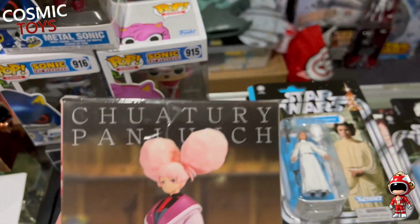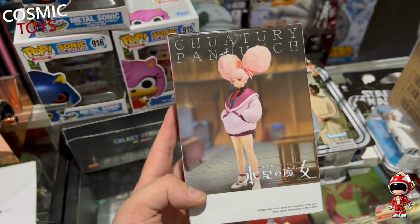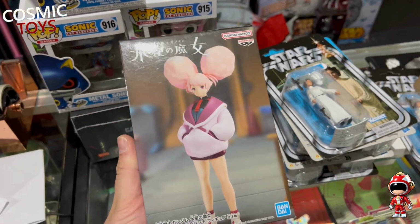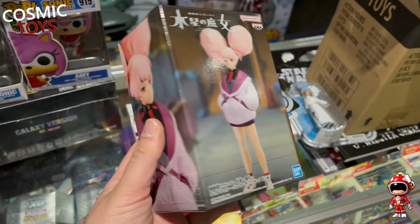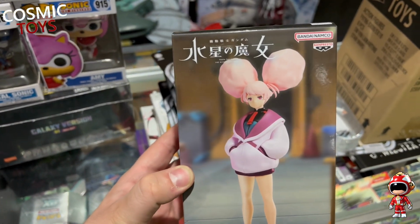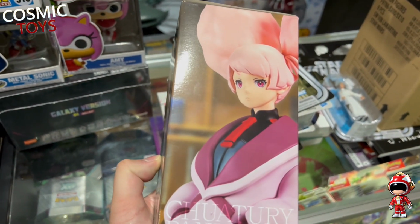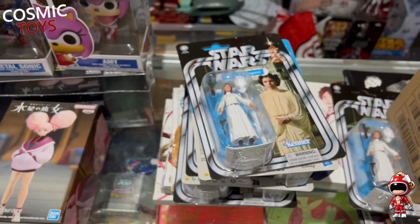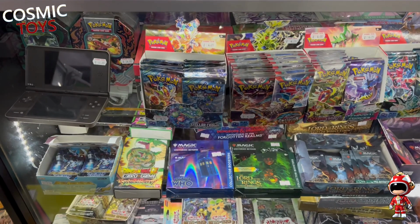And from Gundam, we got this girl, Pan Lunch. She's from the... I was going to say Witch of the Black Rose then. Witch from Mercury is the series she's from. Mobile Suit Gundam Witch from Mercury. What a hairdo. Looks like bubblegum, doesn't it? Pink eyes. Cool. What else have we got? Give me a minute. 3 hours later.